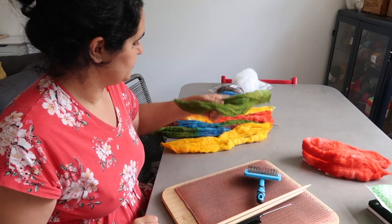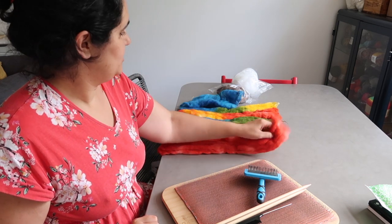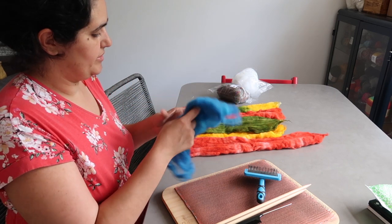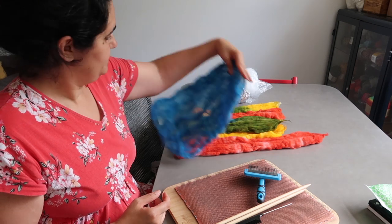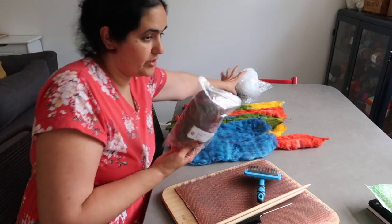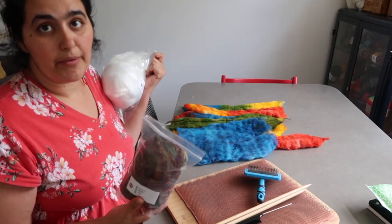I was just checking the weight on some of these little bits, so they're all roughly somewhere in the region of like 12 to 16 grams each of these bits. This one I previously just floofed out just to get an idea. And I've also grabbed a couple of add-in stuff. So I've got some sari silk and some faux cashmere to play around with. So let's just see what we come up with.